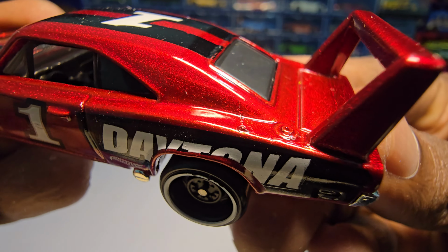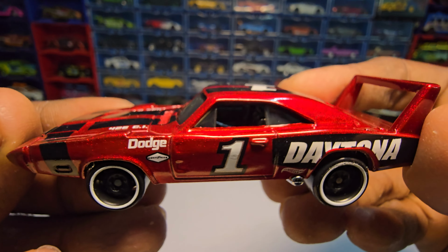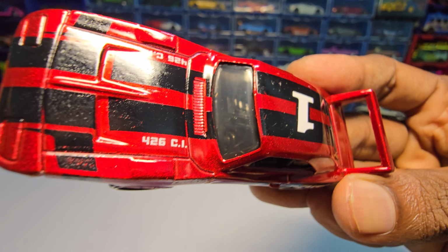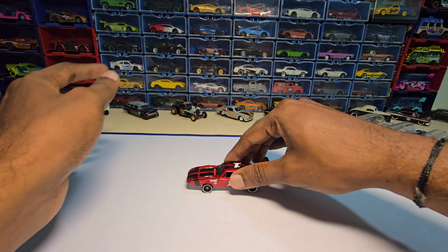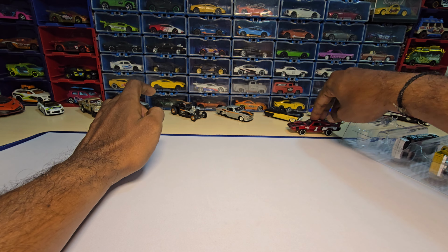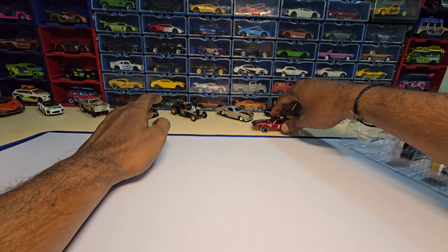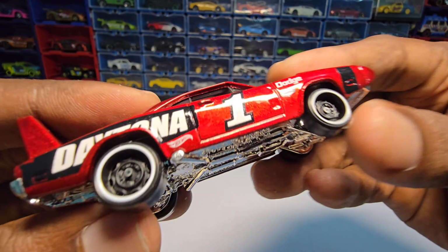You can see the fuel cap here, which is embossed, which is nice for a change. It does have some interior detailing to it. I'm not able to show it very clearly. The windows are tinted. As usual, it is not going to have any suspension. So let's do a roll test real quick. Okay, it rolls really smooth, but it doesn't roll really fast. And it does wobble a little bit, especially the rear wheels. You can see the exhaust details here, which is really nice.